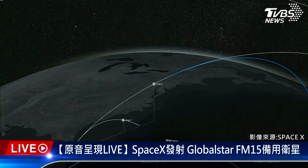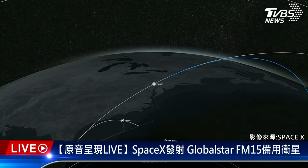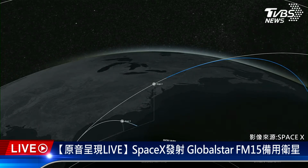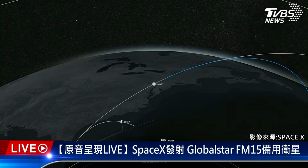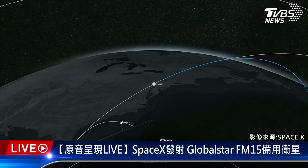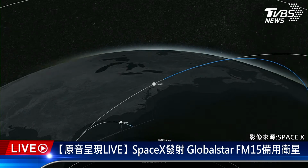If you're just now joining us, we did have a successful liftoff from pad 40 at 12:27 a.m. Eastern Time. We had a successful MECO, stage separation, and second stage engine start. And we have been hearing good call-outs of the second stage trajectory.